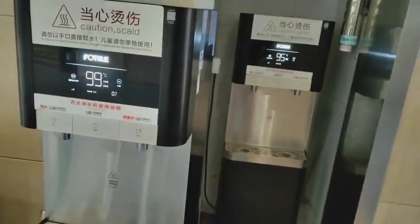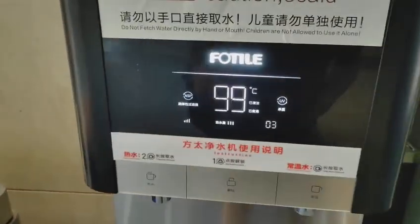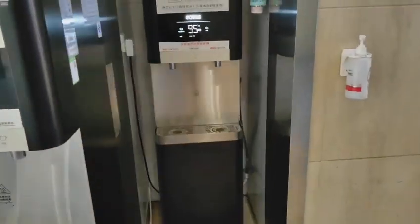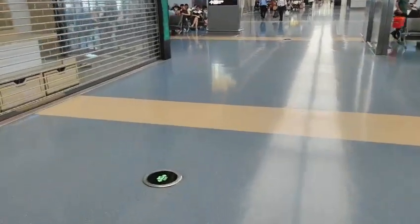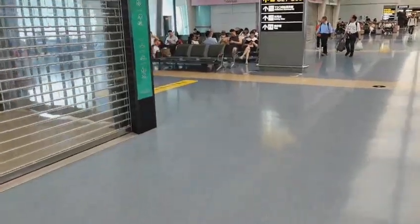Chinese people normally drink tea, so the temperature is pretty high. It's boiling. So they can get the boiling water to make tea. The store is closed.